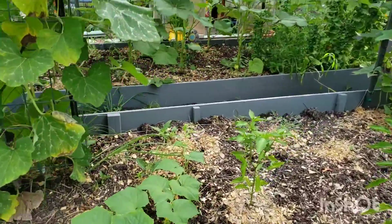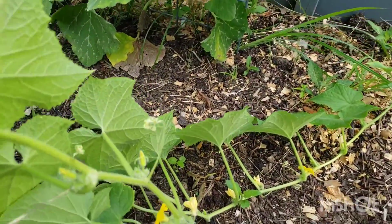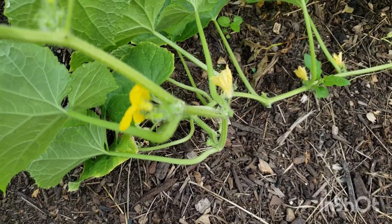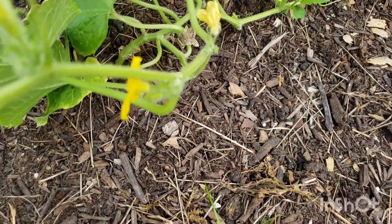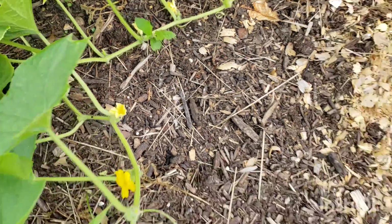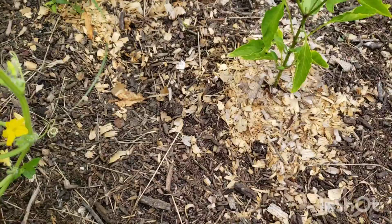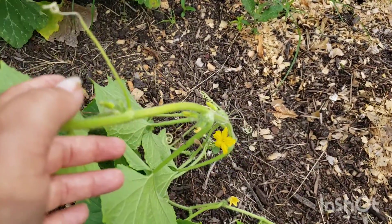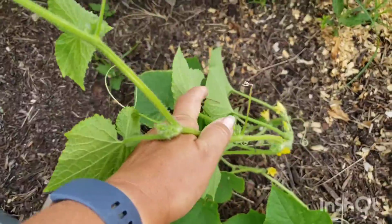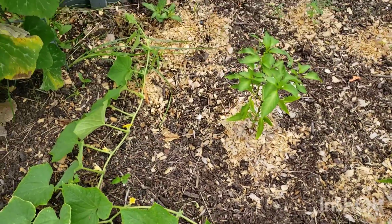Here's a volunteer vine of some sort. I don't really know yet what it is. It's not a cucumber. I'm not sure what it is because the fruits aren't quite big enough yet. But there's flowers all over it. Do you see that little yellow thing right there? That is what's called a cucumber beetle. And that is what has been the death of my garden this year.